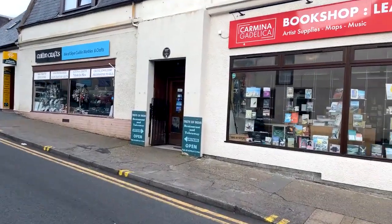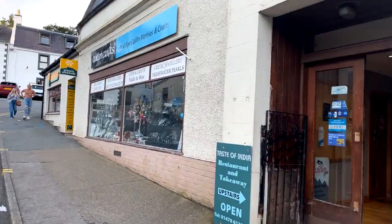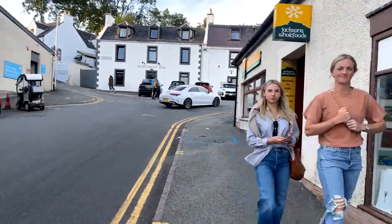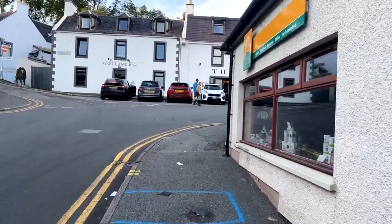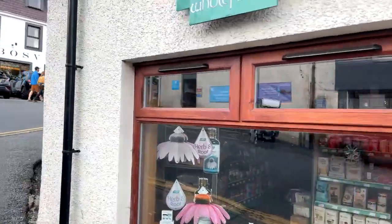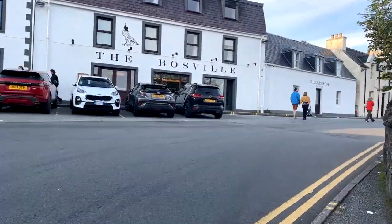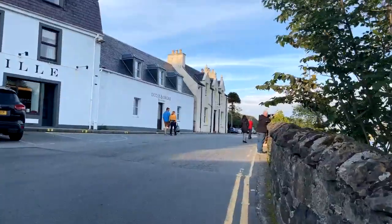Right, and this bookshop here's fantastic. They do books in Gaelic as well. And next door there's this nice wee craft shop, Celtic jewellery shop as well. And a whole food shop, gluten-free, vegan, vegetarian. And all the way along this street, this is Boswell Street, all the way along here are hotels, B&Bs, and there's a couple of restaurants as well.